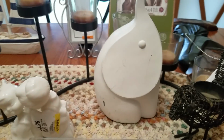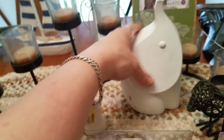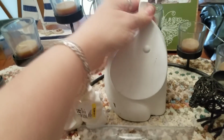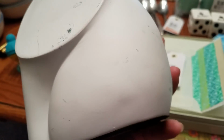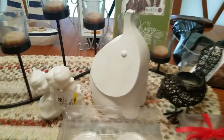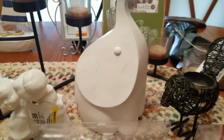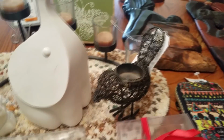This I bought because it's just so cute, but I need to re-spray paint him. He's an elephant, isn't he cute? Oh, he's very heavy. He was only $1. He was at the last place, I think, because he was not even dinged up. Just because he's scratched up, I just think people passed on him. But wouldn't that look cute on a shelf? So I will be spray painting him. And I will probably put $12 to $14 on him. The bird will probably be $6 to $7.